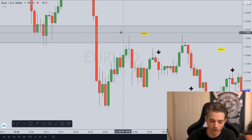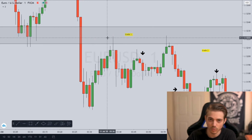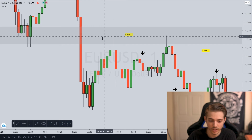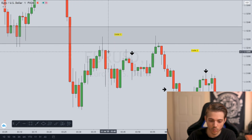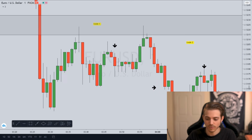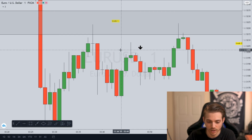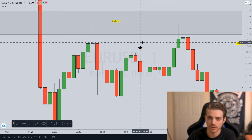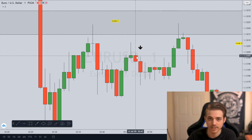So you can see how all of these wicks are showing rejection, and then once we hit this level right here where price is retesting, we get a very strong rejection with this doji candle right here. So once price came back into that area and formed another strong wick on the top side of the candle with this one right here, I just simply waited for some bearish price action to form, which I got with these two candles. So I went ahead and took my trade.